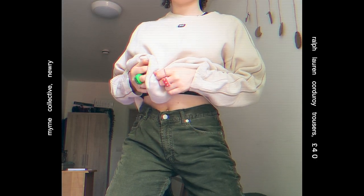And something that I love to wear it with is these Ralph Lauren trousers, green corduroy. That is like so me. I'm gonna have to put my hair up because I'm getting so hot. Here are the trousers. Are these not amazing?